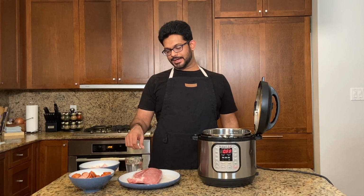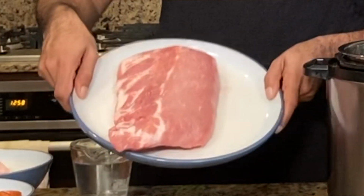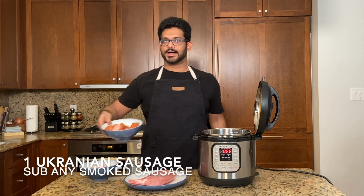So what I have over here is 3 different kinds of pork. First of all, I have the pork ribs, and this is about half a rack. And I have some smoked sausage.